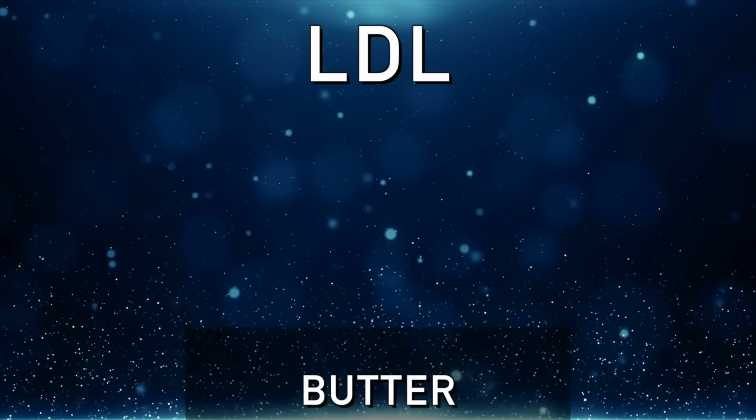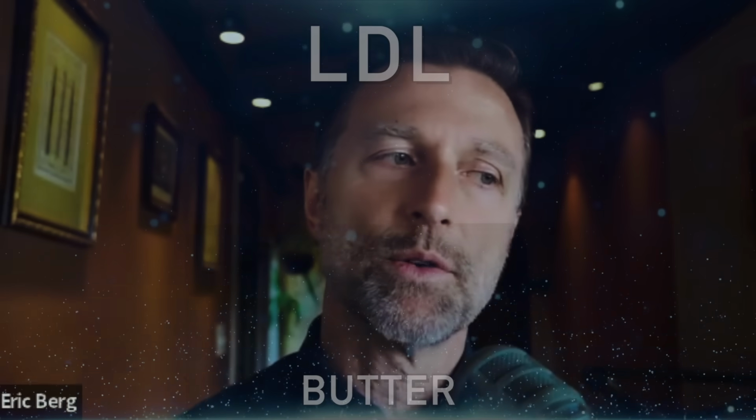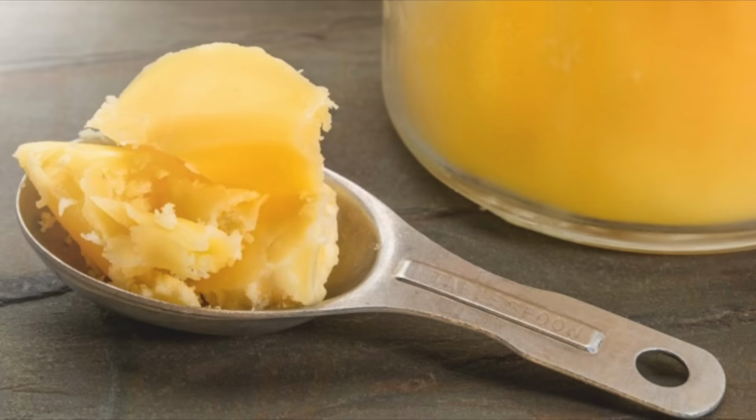I'm going to list down below a study that was done. It was a randomized control study that showed that butter actually increased your LDL. And another study shows there was a neutral effect or association between butter and cardiovascular disease, and butter and diabetes. I'll also include a link down below on the relationship between beta carotene and lowering your cholesterol. And if you're consuming butter from grass-fed cows, you're getting a lot of beta carotene. You would see the color of butter being more yellow than white if it was loaded with beta carotene.